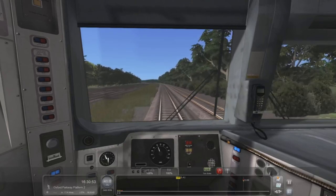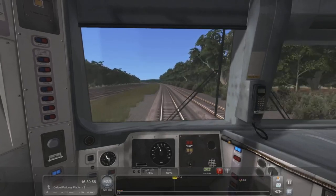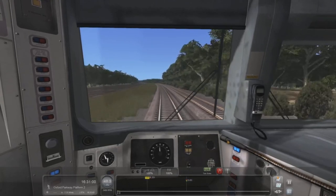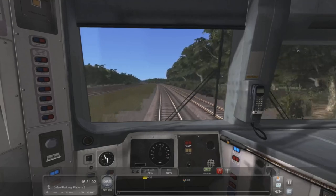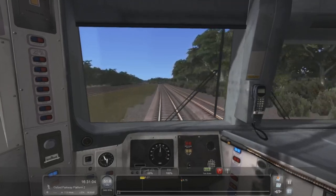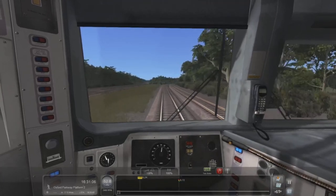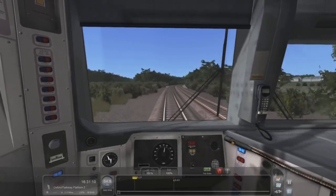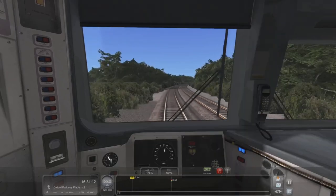Obviously at some point we'll do the other section from Paignton up to Exeter in a class 158, which was Davidoff's request. It made sense to do it on this version because I don't actually own the Dovetail game as well, so I thought, well, we've got it on here, so we may as well do it in here. It won't be in a Pacer, but yeah, it will be in a 158.